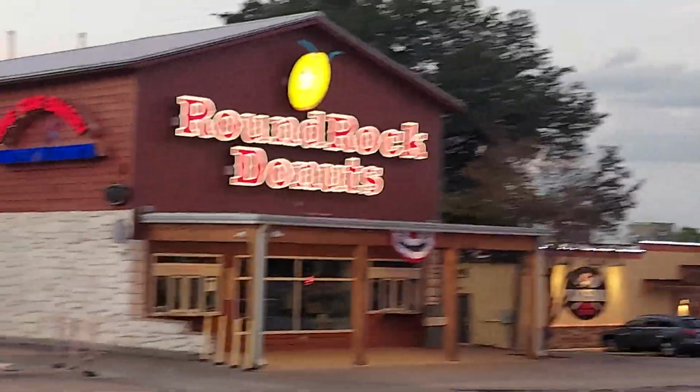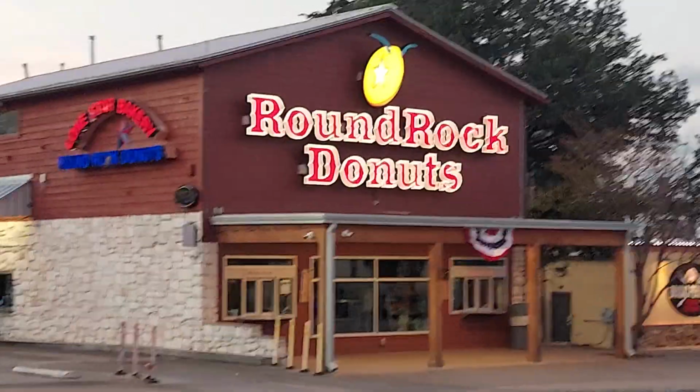Guys, that's Round Rock Donuts, the world famous Round Rock Donuts. I can't wait to get over there tomorrow morning. I'll sit in line however long it takes. I'm getting up extra early just to make sure I'm over there.